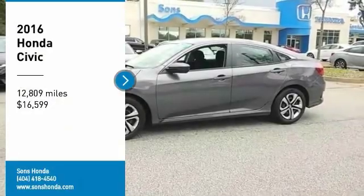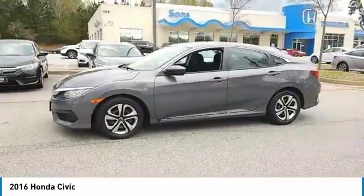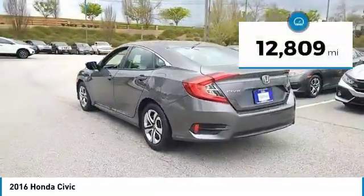Looking for the right vehicle? Check out the 2016 Honda Civic. Practical, awesome gas mileage, and incredibly reliable, and is priced below $20,000. This vehicle has less than 15,000 miles.